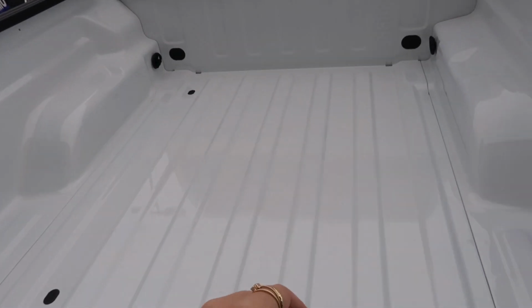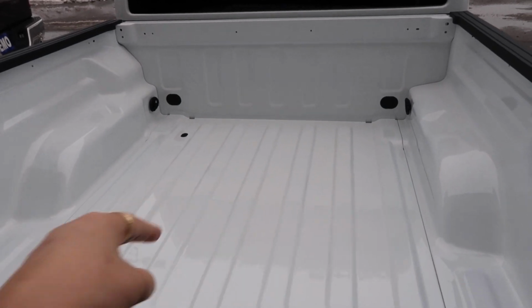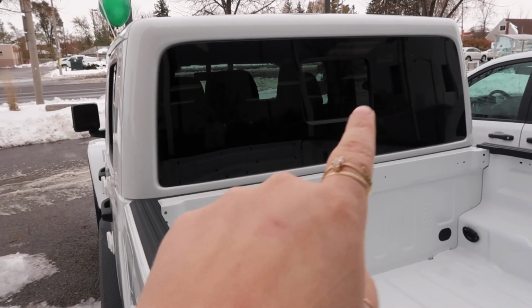I'm gonna have to get a couple more dogs to fit in here, because we'll fit 1, 2, 3, 4. I think we could fit 6. 3 more dogs? What's 3 more dogs? Look at the little puppy window on the back.